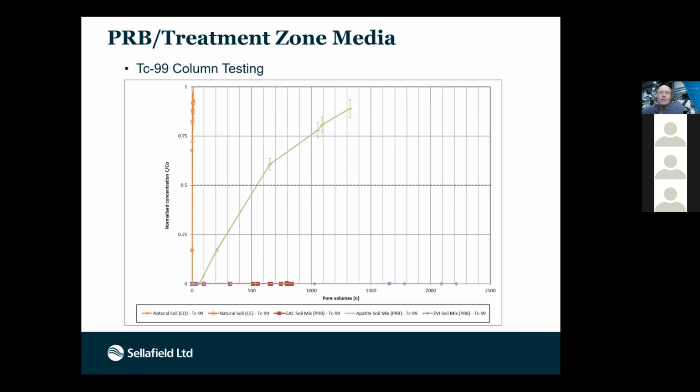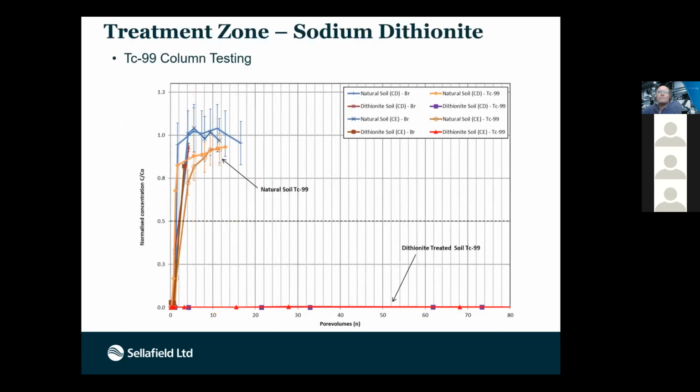As opposed to that, adding amendment shows that both GAC and ZVI showed very good removal over the experimental timescale. And the apatite that I mentioned, we showed in the batch tests had some impact, showed a reasonable amount of retardation, but obviously not anywhere like the main media that we were using to target Tc-99, which was the GAC and the ZVI. Onto the liquid amendment, the dithionite testing.